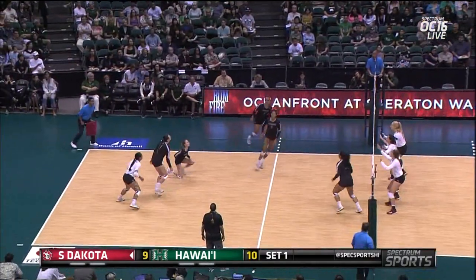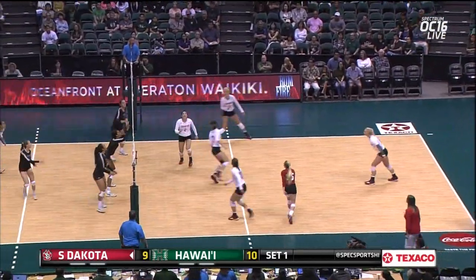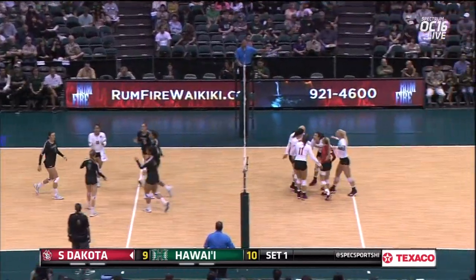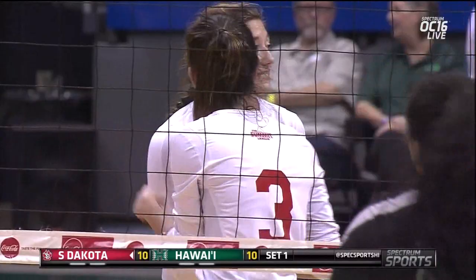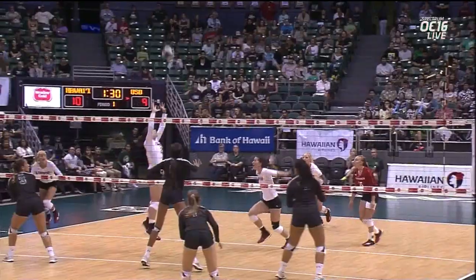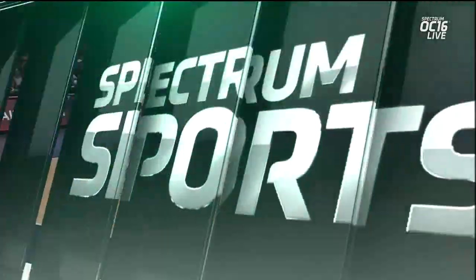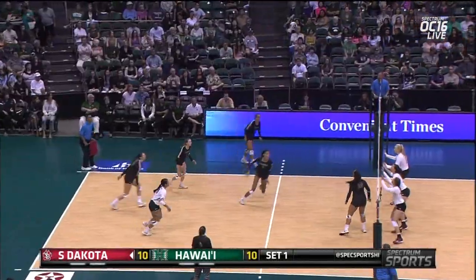Here's the serve by Jessen. From her knees, Anderson makes the pass. Outside, Granado, big swing off the block. Coyotes on the attack. They go middle to Taylor Wilson, and we're tied at 10. Taylor Wilson last night only four sets, and she had only one kill, hit negative .250. Looking sharp there, though, on that particular attack.